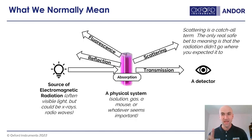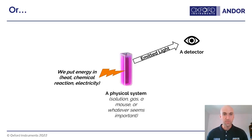Or it could be something where we put some energy into the system, be it heat, chemical, or electricity or something. There are so many types of this, and it causes the sample to emit light. So basically you can play Mad Libs by filling in something luminescence: thermoluminescence, triboluminescence, chemiluminescence, and so on and so forth. There are just different ways of putting energy into the system. Something happens and then light comes out and we study that light. So again, some physical system here. All right, so that's just my informal definition.